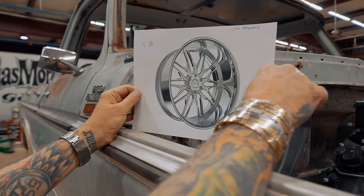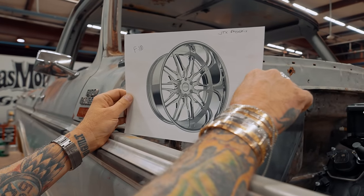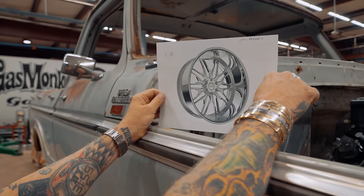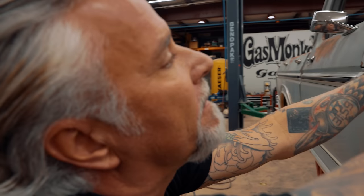I like the wheel. This is something they already do, or is this custom for us? No, this is something they already do. Chris said that they've been so slam-packed that it'd be easier to just do it off the shelf, but it is one of their new off the shelves. No, I'm fine with that, man. Chris kills it over at JTX, and I'm glad that he wanted to do this one.